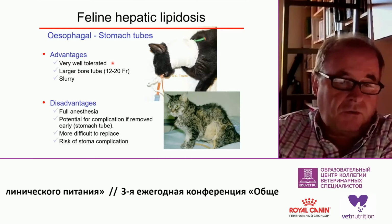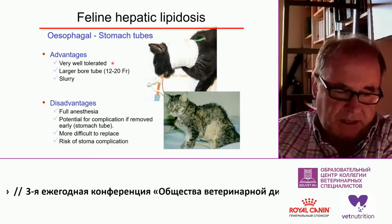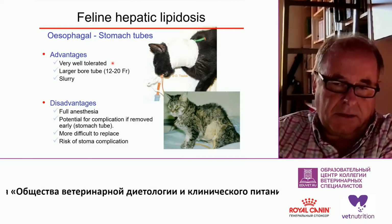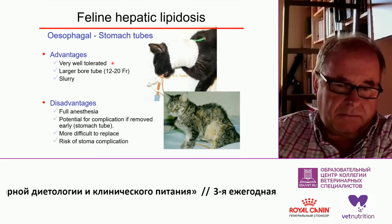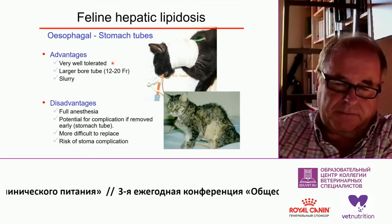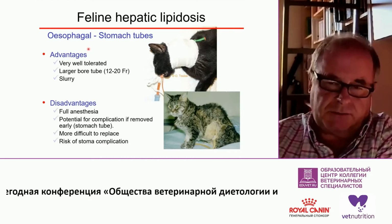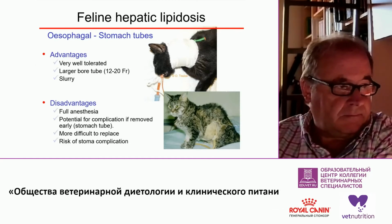If the tube is removed later on, it's not a big deal. There will be a hole that will heal very quickly. But it's not so easy to replace. And you can have complications around the place where you put the tubes. Nowadays, esophagostomy tubes are the tubes most used by people who want to tube feed dogs and cats.